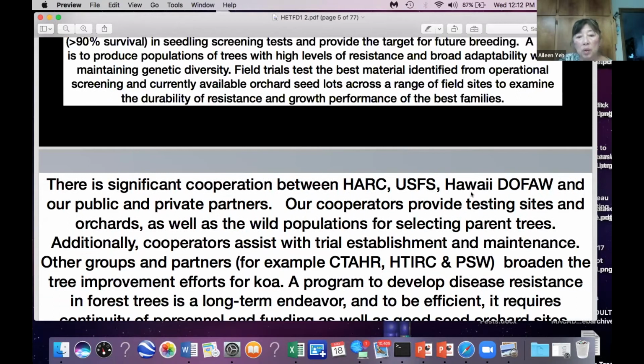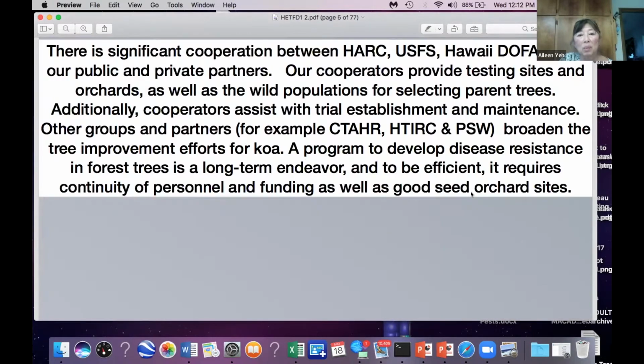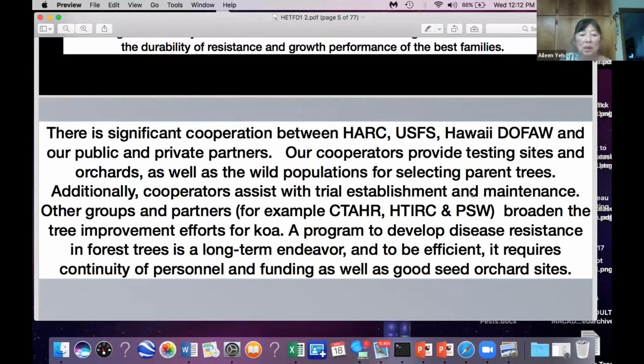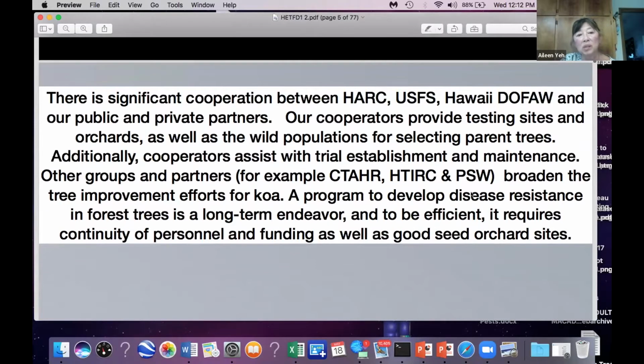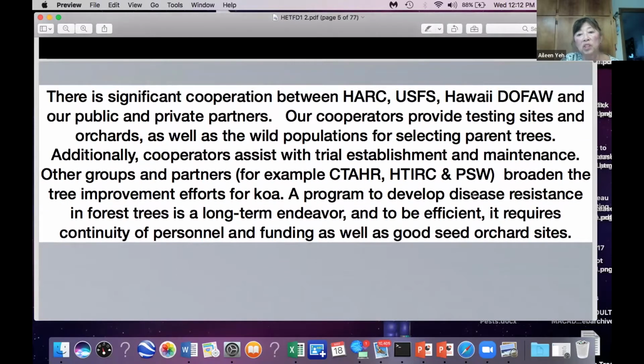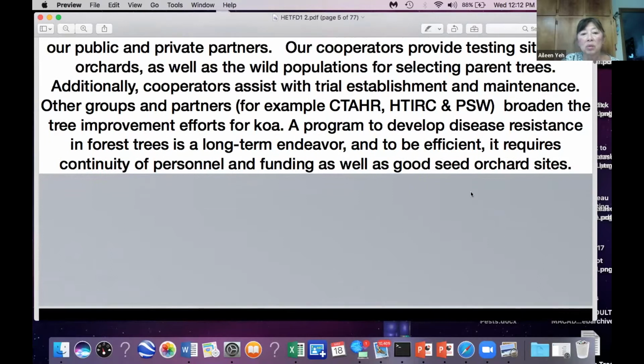There is significant cooperation between HARC, U.S. Forest Service, Hawaii DOFAW, and other public and private partners. Our cooperators provide testing sites and orchards as well as the wild populations for selecting parent trees. Additionally, cooperators assist with trial establishment and maintenance. Other groups and partners, for example, CTAHR, HITRC, and PSW, broaden the tree improvement efforts for Koa. A program to develop disease resistance in forest trees is a long-term endeavor, and to be efficient, it requires continuity of personnel and funding, as well as good seed orchard sites.